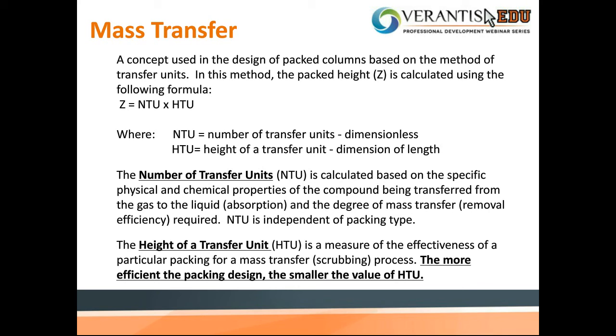I'm not going to go into a detailed explanation of NTU. This is specific to the particular chemical and absorption process regardless of packing type. So this would have the same calculation. It wouldn't matter what packing type you're using. You can use the same calculation to determine NTU based on the efficiency requirements.